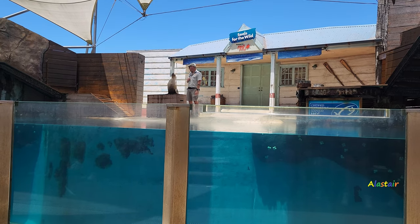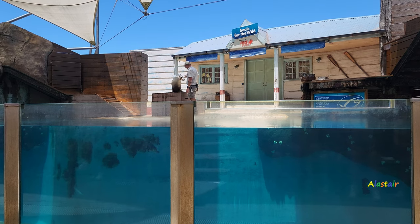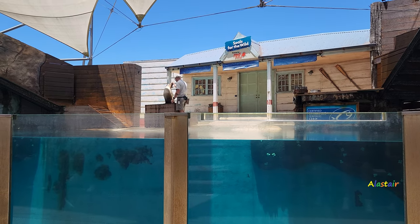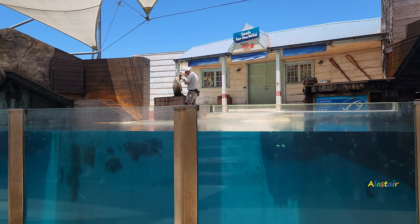Please welcome Tani. So one of the most important things here that we train at Taronga is our cooperative care or husbandry behaviours. So these are one of the first things that we do train our seals, and it allows us to engage with the seals and they can cooperate in their own daily health care.